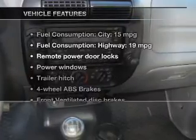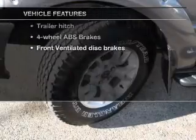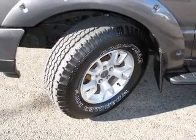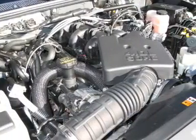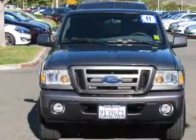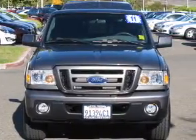Plus, enjoy these notable features that are included in this vehicle. Power door locks, power windows, an AM/FM stereo with a CD player, a satellite radio, power mirrors, power steering, an adjustable tilt steering wheel. Let us put you in the driver's seat today.